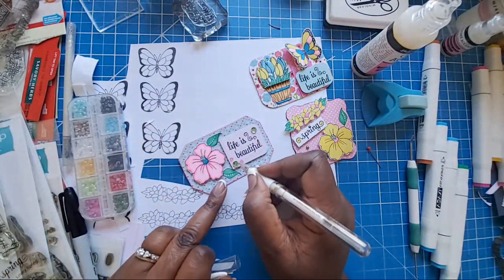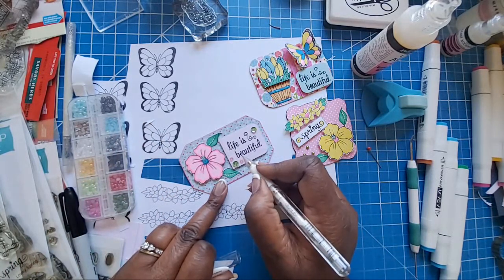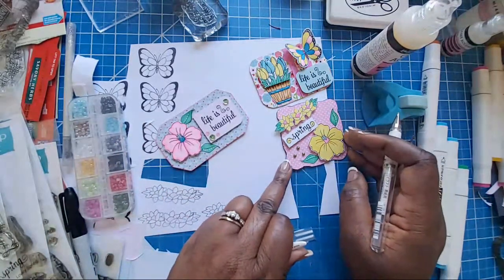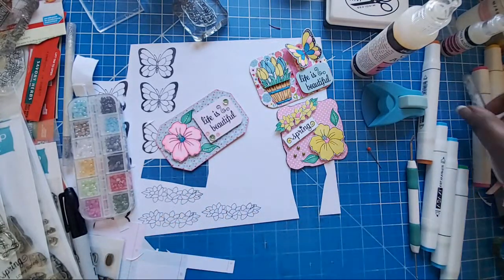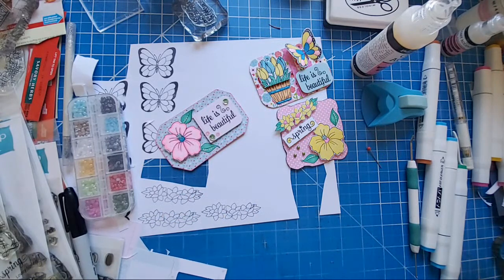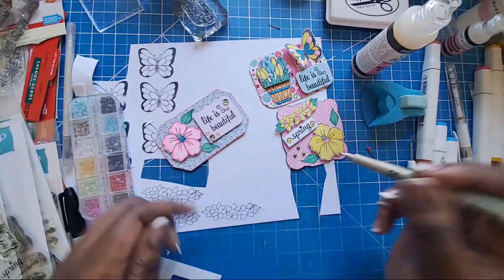Okay, just a few more things. I'm going to put stitching on this, y'all. Okay, that one's good. That one's good. How cute is that? And then my Micron pen.